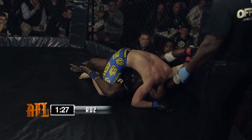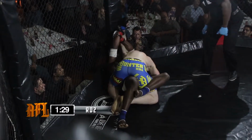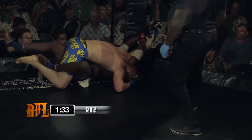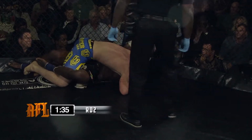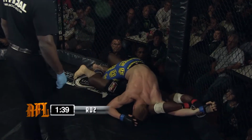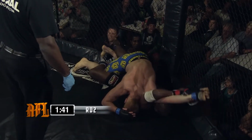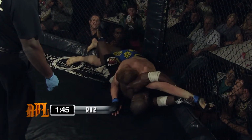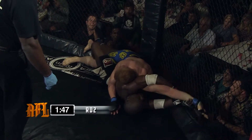That looks deep, Will. We've seen Cameron in previous fights incredibly hard to submit. You'd say his bones are possibly made of rubber in some cases. I've seen him in some really bad positions and he doesn't seem to be too disturbed by them. Cameron's staying very calm. That looks deep, Will. That shoulder's bending the way it's not meant to. Yeah, I'd have to agree. It doesn't look great, but as you can see, Cameron's not too stressed.